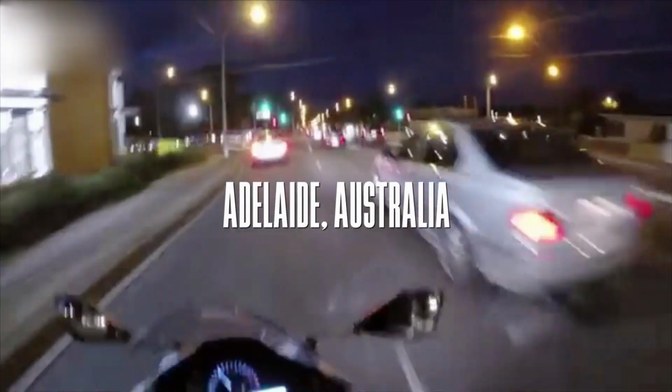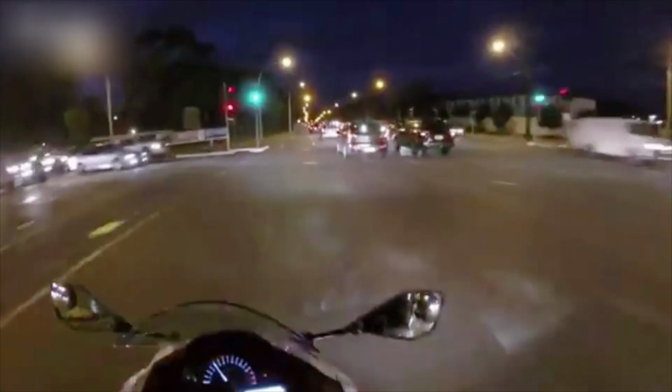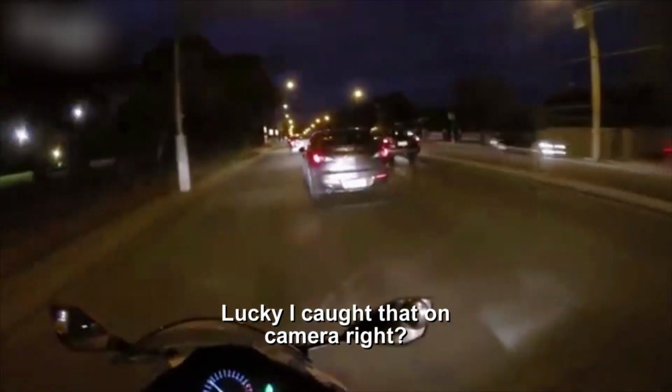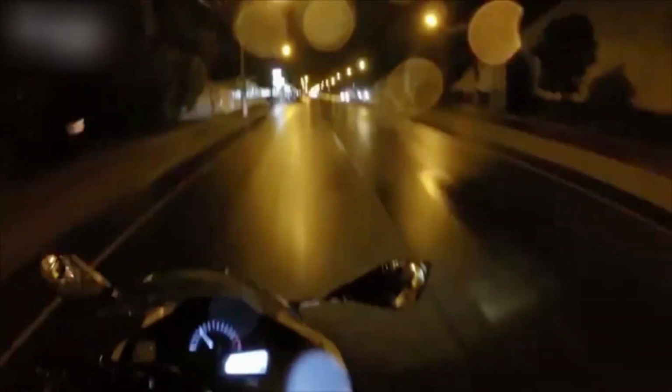In South Australia, a motorcyclist rides through an intersection and appears to trigger a speeding camera. That's 60. We're lucky I got that on camera, right? The biker believes that he wasn't breaking the speed limit, so he returns to the same stretch of road the next day to see if going the same speed triggers the camera again.